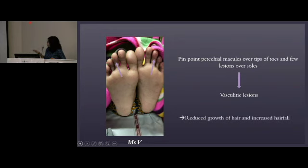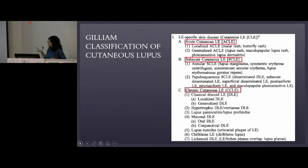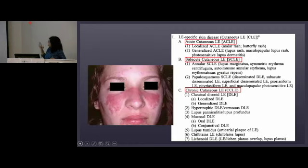Apart from that, there was also reduced growth of hair and increased hair loss that was reported by the parents. So based on all these findings, I would just like to stress on the cutaneous manifestations of lupus erythematosus. A good reference point is the Gilliam classification of cutaneous lupus, which has acute lupus, subacute cutaneous lupus, and chronic cutaneous lupus. Coming to acute cutaneous lupus, the very characteristic lesion that we always see is the malar rash sparing the nasolabial folds.